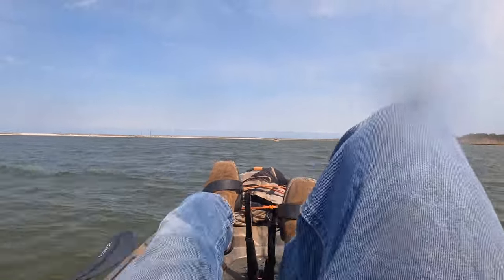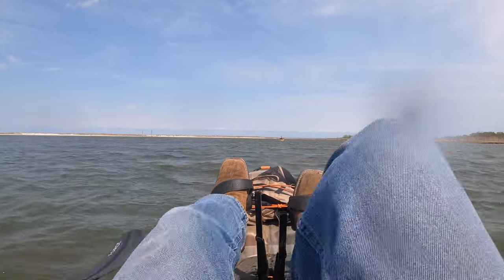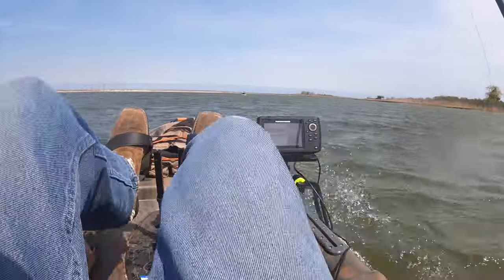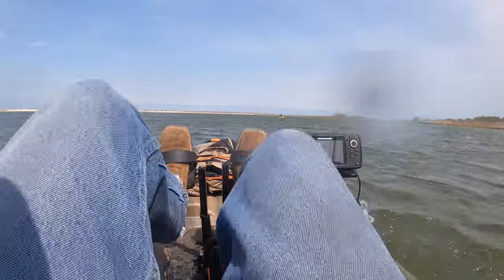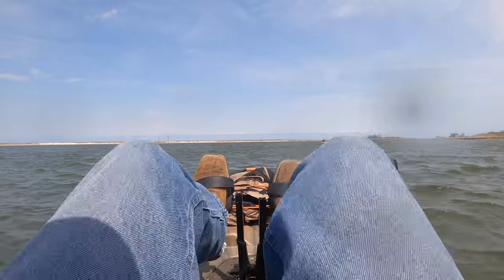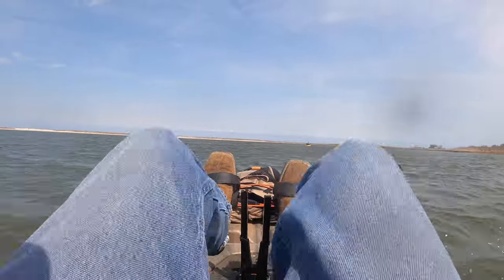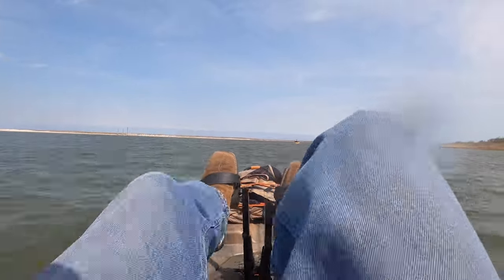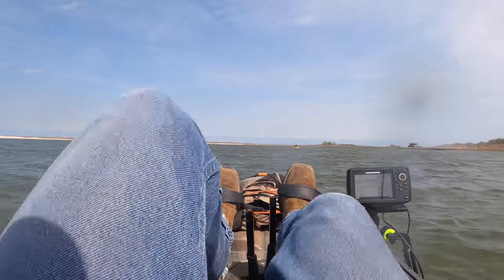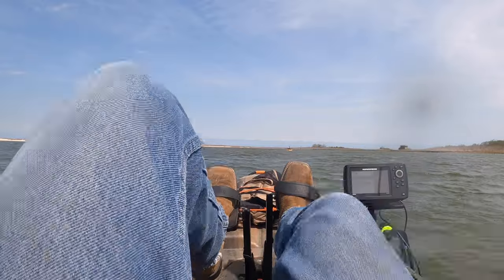And see if we can find some trout and some puppy drum on the old Cash 130. Got the new fish finder installed. It's working well. Cruising some shallow water here, trying to be careful with this drive system, just because I don't want to be that guy paddling back in the wind. Not my forte at all.